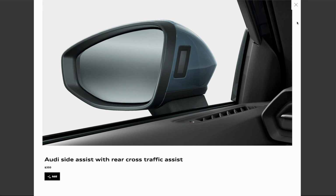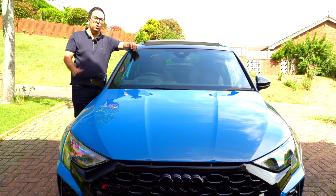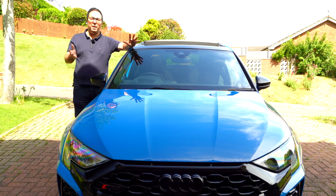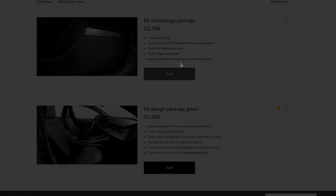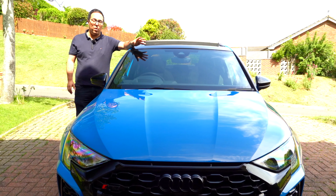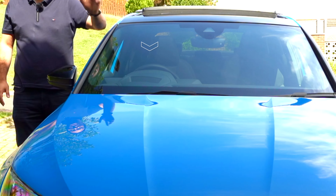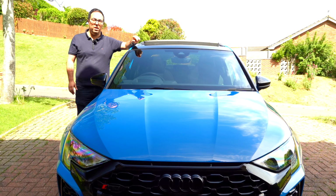And if you're not clear, those are the alerts you get when somebody comes up behind you and your mirror flashes at you, or when somebody pulls up behind you and the car automatically brakes. Those are gone from UK cars. It's a $350 option separately on the US configurator, and the RS Tech Pack is $2,750. So they come together, those two packs. So if you want to have the latest tech, which I would recommend, the heads-up display is really, really cool on the RS3. You might be able to see it down here. Then I would recommend that very, very much.